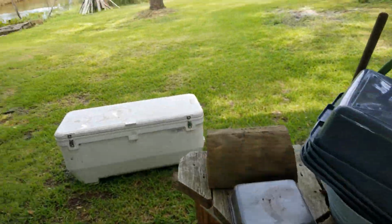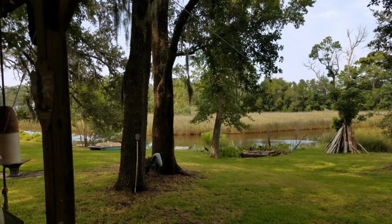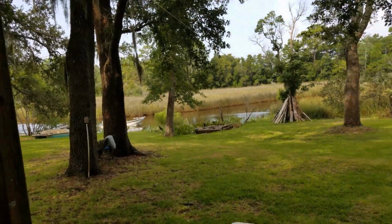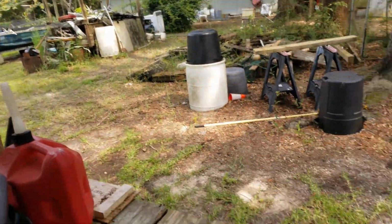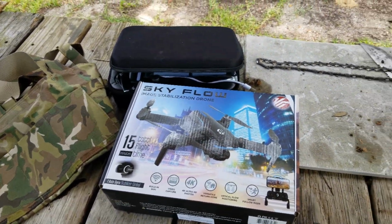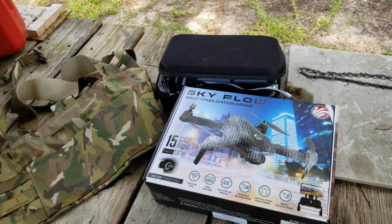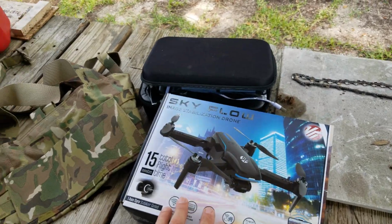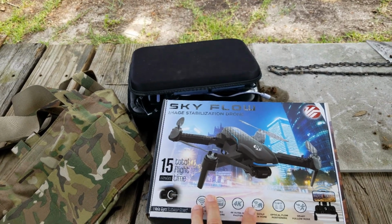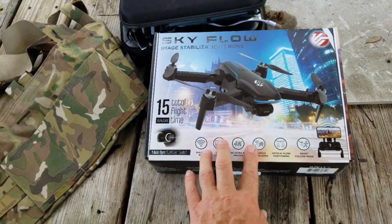Somebody's coming down the bayou. Somebody's coming back from fishing. You know, we don't get a lot of people up our bayou, and I'll give them their privacy, and I'm kind of happy about that. It's a very quiet bayou. It's just a corner of the world where people just don't know about, and I love that. Anyway, back to the drone.